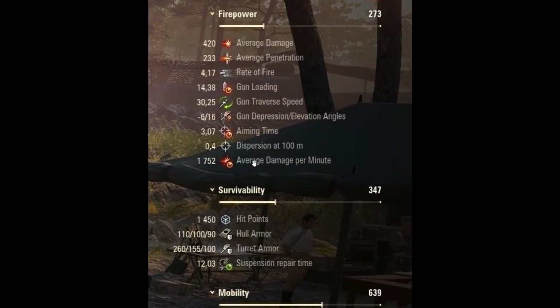We have here a gun with 122 mm caliber with 420 alpha damage. This can high roll up to 515, and between 315 and 515. The DPM of this gun is 1752, which is a low DPM for any tier 8 tank, which means we have 14.3 sec reload for a 420 alpha damage.